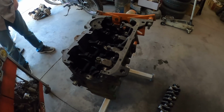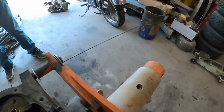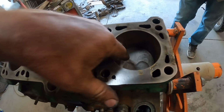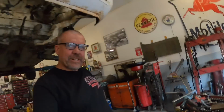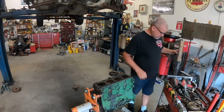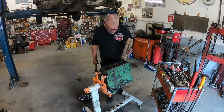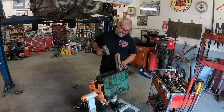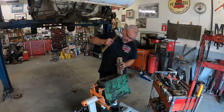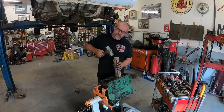We got the crankshaft out. That was kind of a feat. Steamed on it a little bit, and yeah, these pistons, they're not moving. So I'm gonna let Jared do a little filming here. I'm gonna beat on it with a 2x4 and a hammer. So I'm hoping I can push the pistons down just a little, so I can hone the cylinders and push them out.